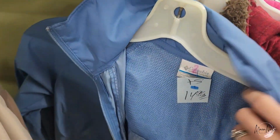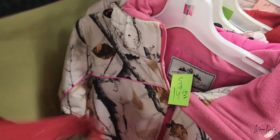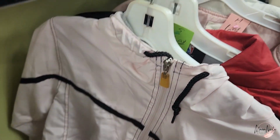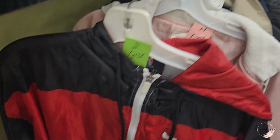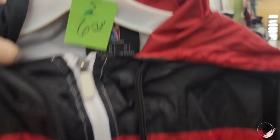I headed over to the jacket section first. I'm really trying to target like fall winter items. They've been selling really well for me recently and I'm looking to replenish my closet a little bit. This store also has pretty decent prices, so that's where I decided to start. I really liked the Chicago Bulls jacket. It looks like it might be vintage, but I'll of course check it out.